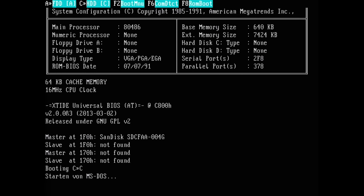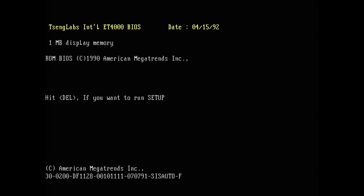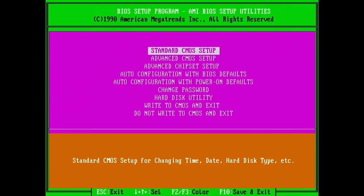Here we can see our 64 KB of level 2 cache is also shown up here, and the 16 MHz of CPU clock, and booting straight ahead into DOS without any issues. That is very nice. Let's check first the BIOS. So let me check here.